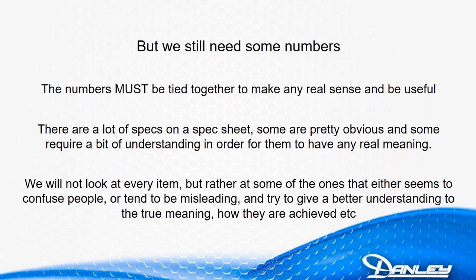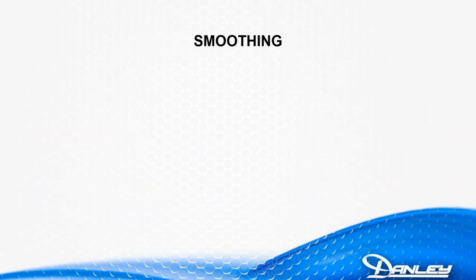We're not going to look at all of them, just some of the ones that seem to confuse people, be misleading, and hopefully get a little bit better understanding of what the true meanings are, how some of them are achieved, and what to look out for when you're looking at specs. Smoothing is just one of them, and this goes on spec sheets, it goes into modeling, it goes on a lot of different parameters here.